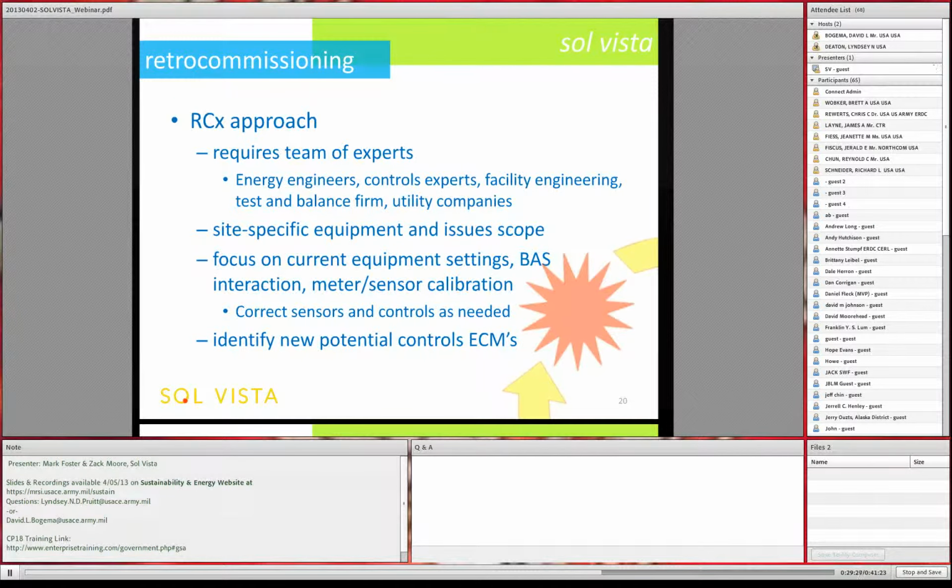So the approach here, as I mentioned, has to be site-specific. And you first have to make sure you have the right team. There's a lot of controls companies that are out there that will come under the guise of doing a retrocommissioning, but they really are only one piece of the puzzle. You have to have the energy engineers, the controls experts, obviously on-site facility engineering, a good test and balance firm on both air and water. And a lot of times utility companies need to involve those guys, not just for incentives, but they often have programs that will lend engineering assistance.